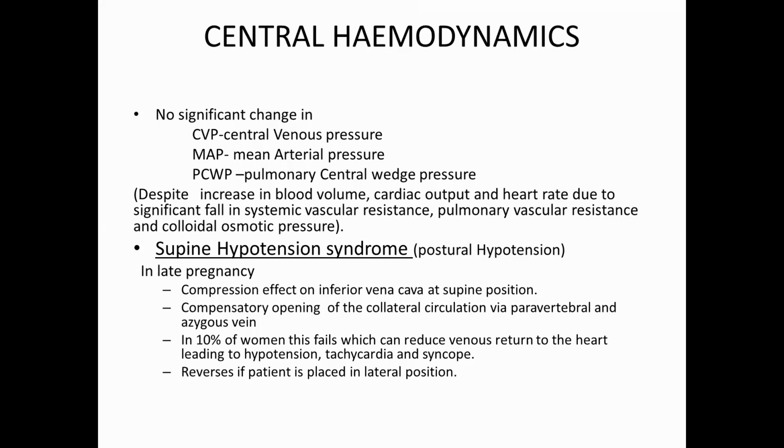Then there's what we call postural hypotension, supine hypotension syndrome, which occurs in late pregnancy. That is why if you see a pregnant woman, especially as the pregnancy advances, we tell them to what? Lie in the left lateral position. Because if you lie supine, the gravid uterus compresses the inferior vena cava, which decreases the cardiac output, and this can cause supine hypotension syndrome because venous return is decreased.